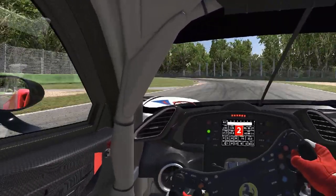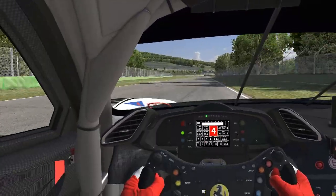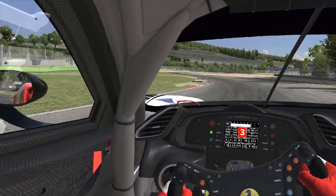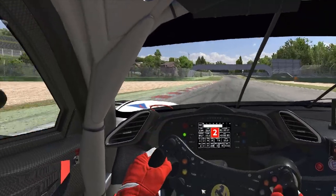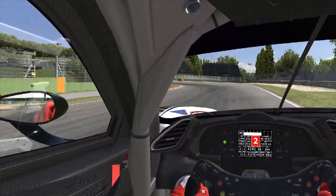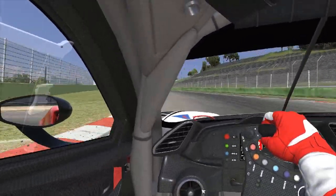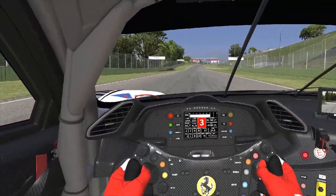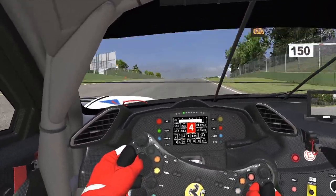It's not pixel perfect. It's not that it's a low resolution, it's just that your eyes are so close to the screen in the headset that you can see the pixels, I suppose. Now, stuff up close like the car cockpit and the car itself, you don't really notice it.